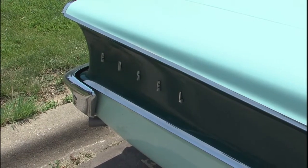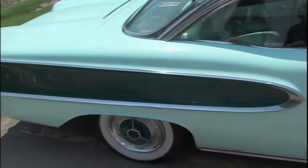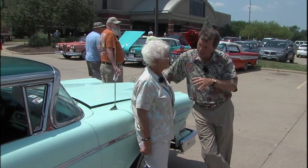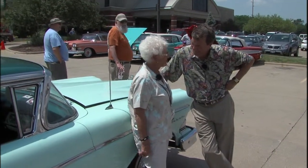My pleasure. Well, Janine Phipps, you are responsible for getting all these people here in Springfield, correct? You headed up the effort to get the convention here, get them lodging, get them a place to park their cars and all that stuff. Correct. And interestingly, you and your husband have a history with Edsels that goes way back to your marriage, don't they? Yes, we do.